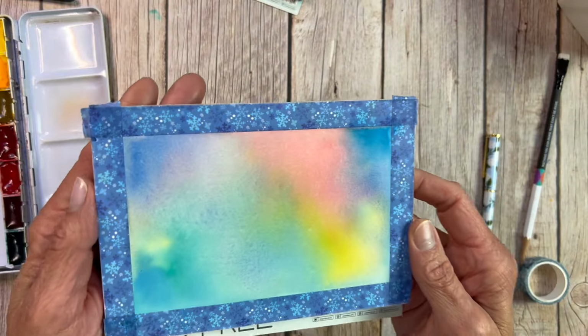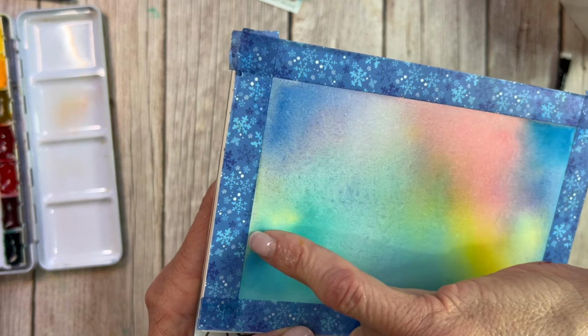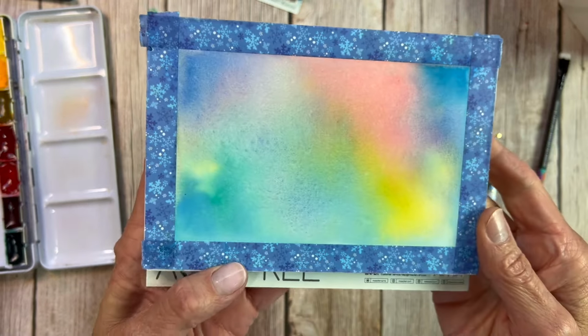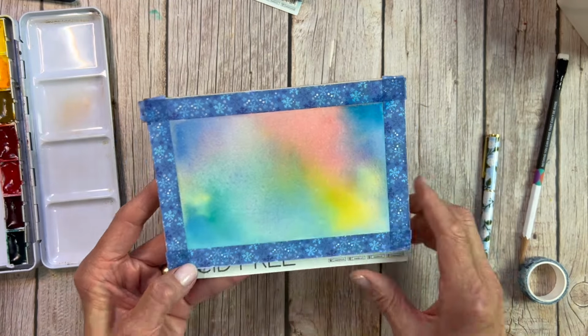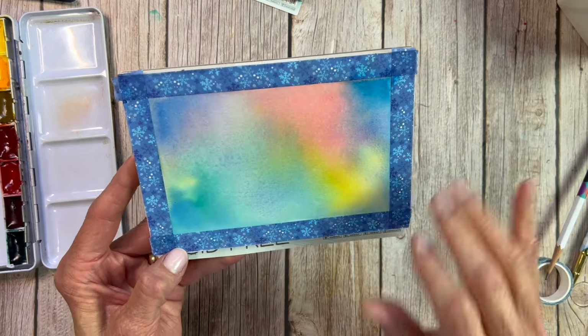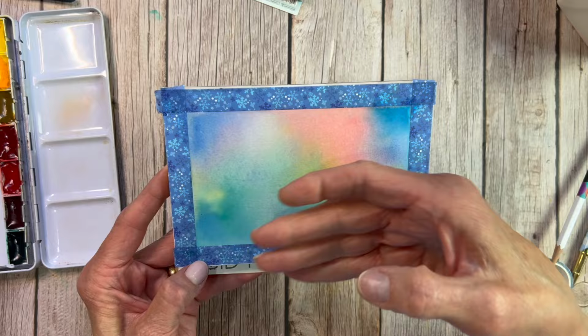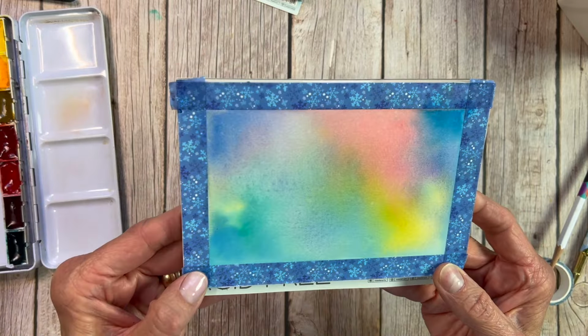This is very, very misty, very whimsical. I did have a little bit of background issue back here, but you know what? In something like this, that's not going to matter. We're just going to incorporate it right in. I see it's up here as well. So what that means is I didn't get enough of the water off, and it did start to go back in, which is just natural. It doesn't bother me in this case. This is going to be just fine.